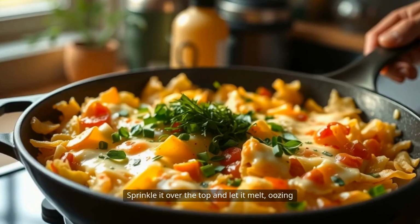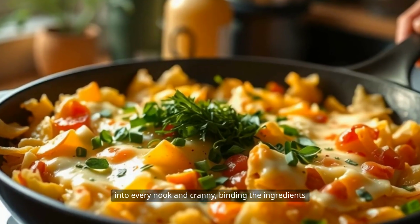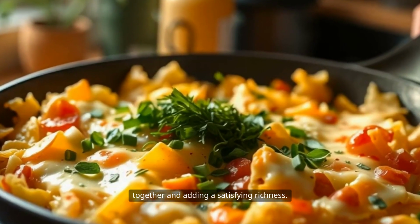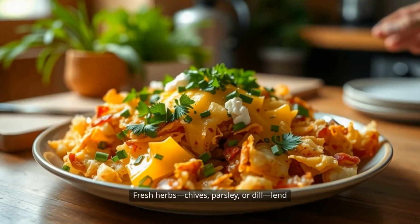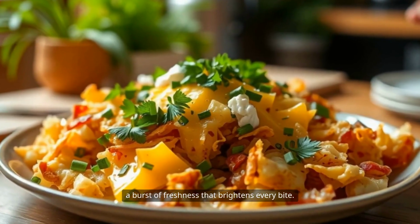Cheese is the finishing touch, whether you favor sharp cheddar, creamy Monterey Jack, or tangy feta. Sprinkle it over the top and let it melt, oozing into every nook and cranny, binding the ingredients together and adding a satisfying richness. Fresh herbs, chives, parsley, or dill lend a burst of freshness that brightens every bite.